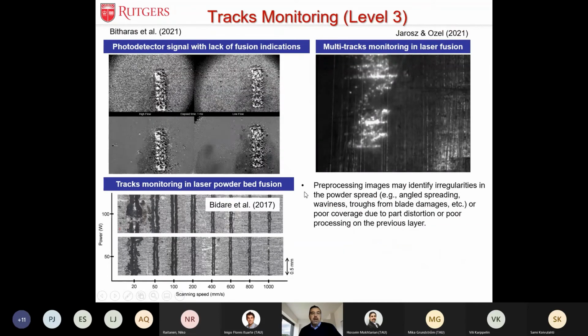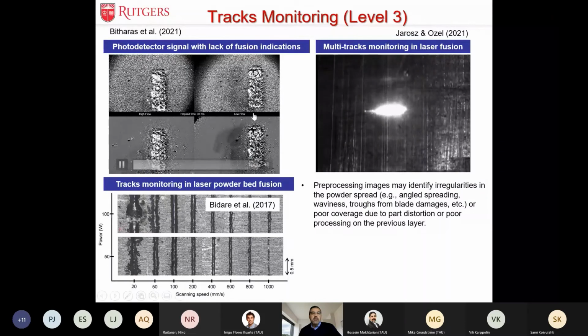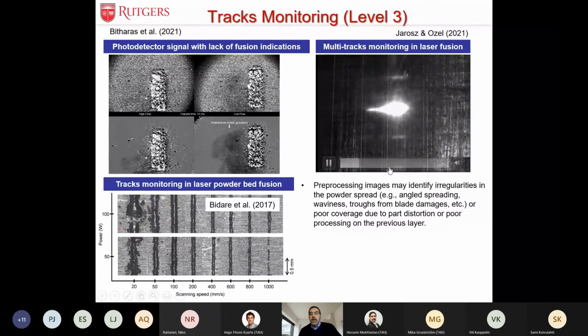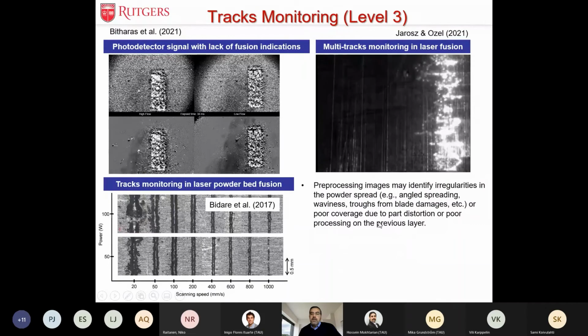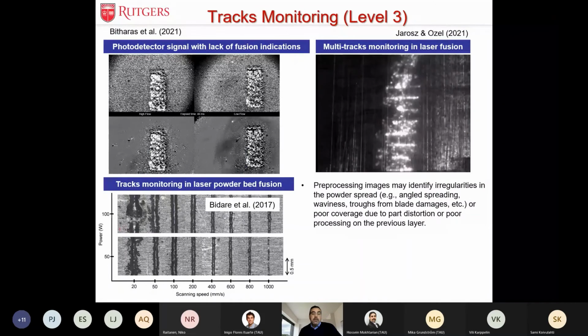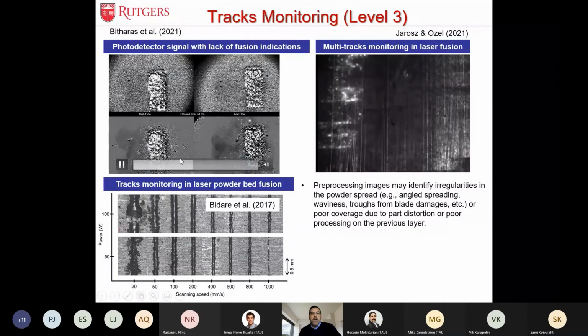Here we see a track monitoring situation, and here an off-axis approach is used, and this is two studies, one study from Bitaras, one study from us. Right now it's happening in our lab, looking at the metal surface and looking at the multi-track monitoring. And this tells us a lot about what's going on in track-to-track processing.